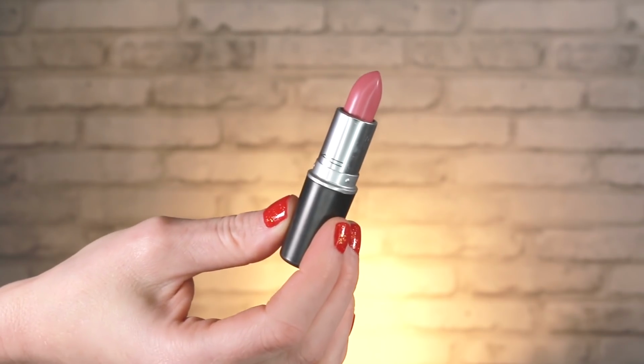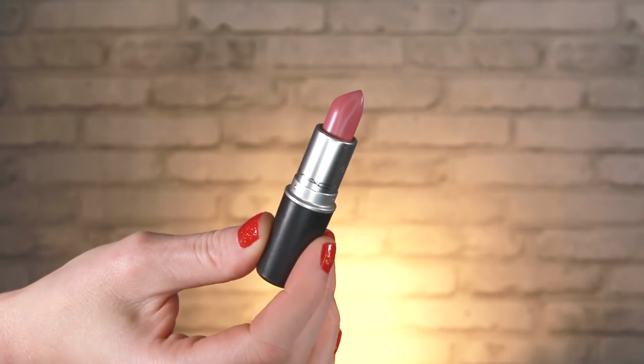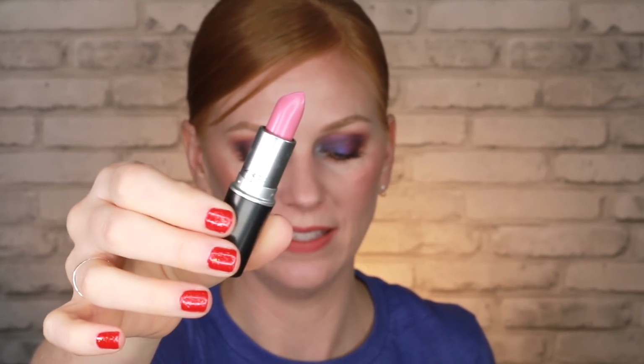So I like it. Okay, I was a little surprised to see this next item in the box, but it's by MAC. This is the MAC Satin Lipstick in the color Snob. So this is a really super dusty pink. This is their satin lipstick that retails for $19. This is a light neutral pink. It dries with a velvet sheen.